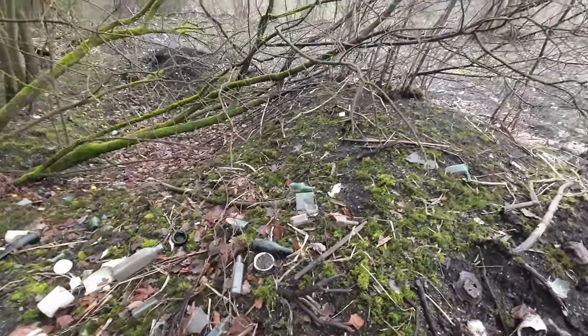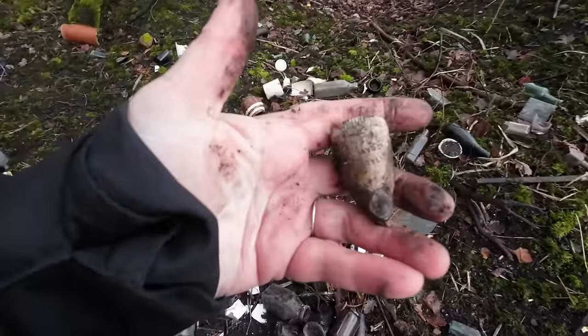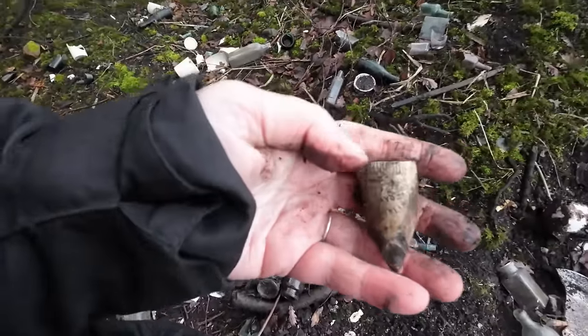I'm just going to wipe that with my gloved hand. Dublin one. But yeah, funny, I was thinking about that this morning, how I haven't found a pipe bowl in absolutely ages. And there you go, pipe bowl. Okay, so that is definitely a keeper. I'll pop that in my pocket because that's a little gem, isn't it? So I'll pop that in there.